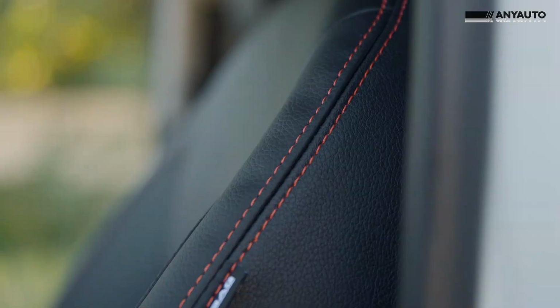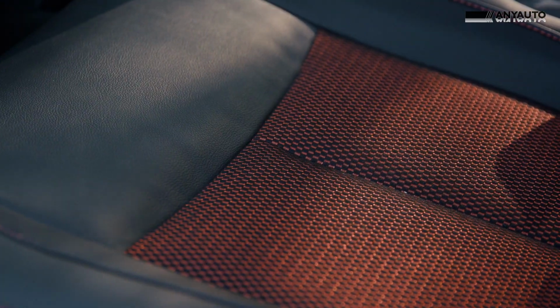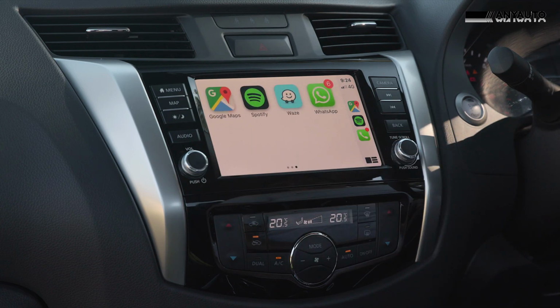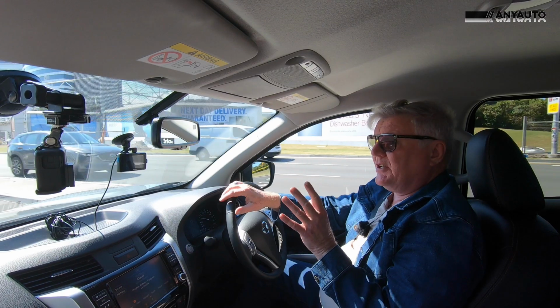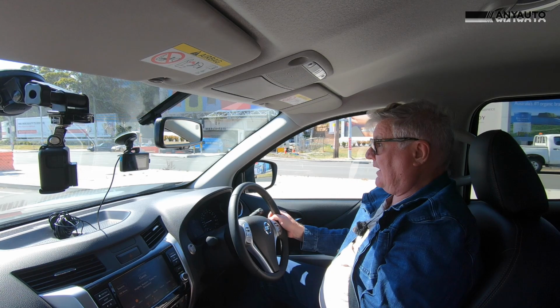N-Trek has nice orange highlights inside, as well as the ones that I mentioned on the outside. There's stitching in the seats, there's the fabric in the seats itself, and there's other highlights too. And finally, Nissan has caught up and is putting Apple CarPlay in as standard. There's a lot of people I know that wouldn't buy a car that didn't have CarPlay. You know who you are. You. Yes.